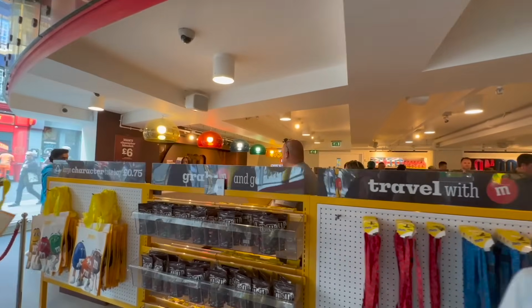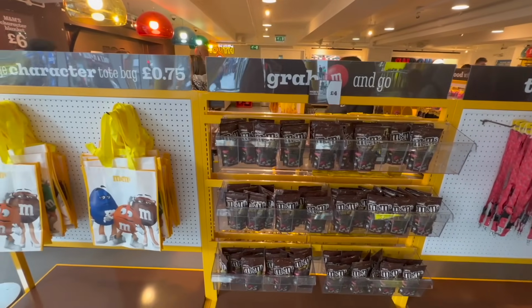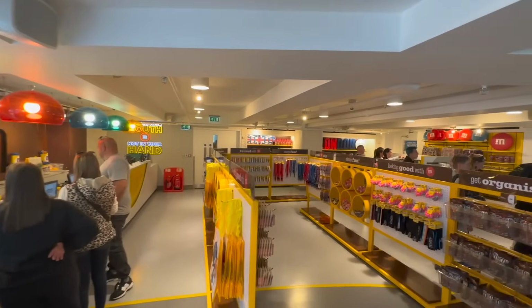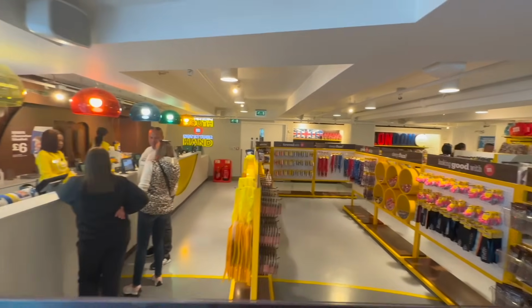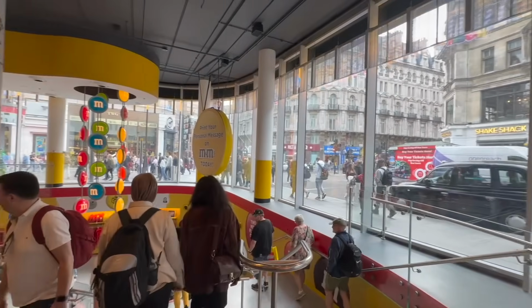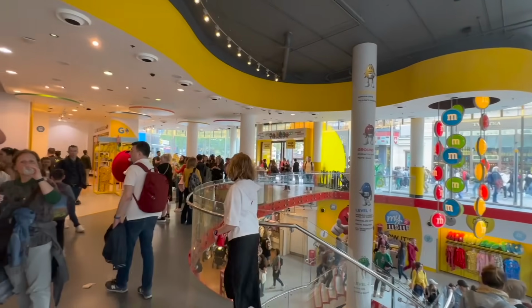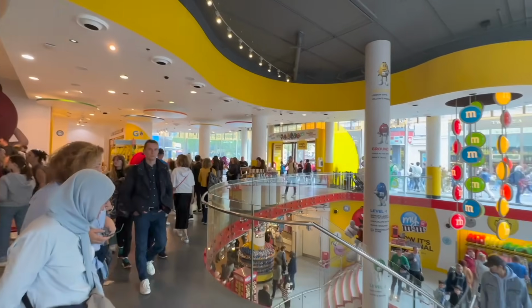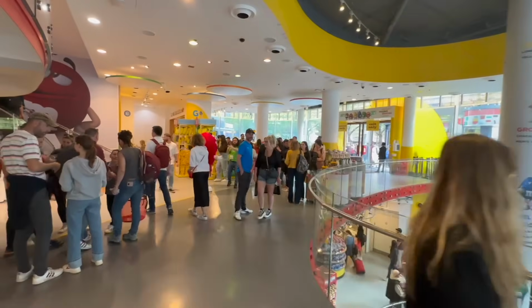hands. So you can buy your standard packet ones, but you can also buy a pick and mix variety of M&M's goods, I believe, that are made in-house, and you can literally smell the chocolate as you're walking in here. So this is a place that you could visit with the family as well. Welcome to the massive building of the M&M store in London. That is in the Leicester Square part of town.